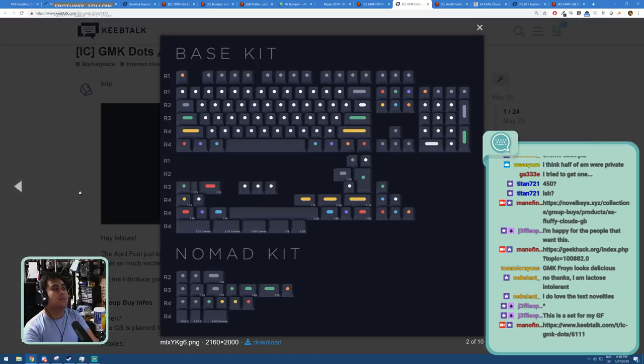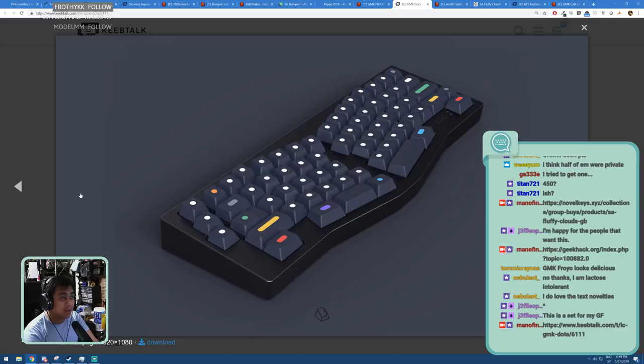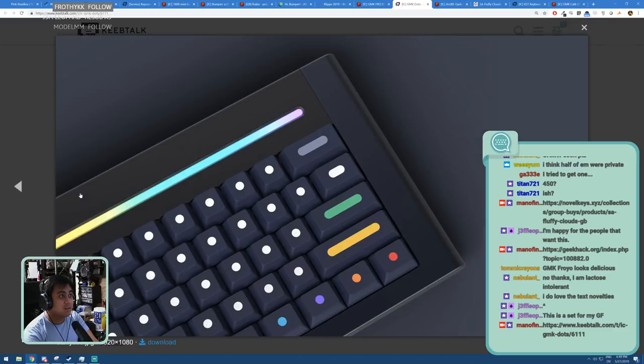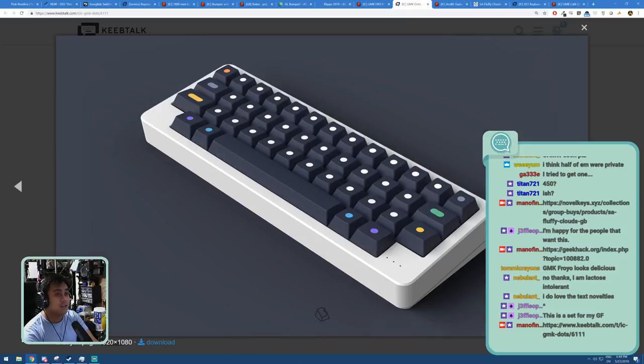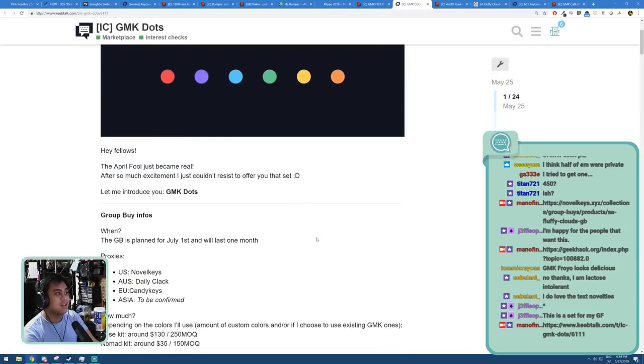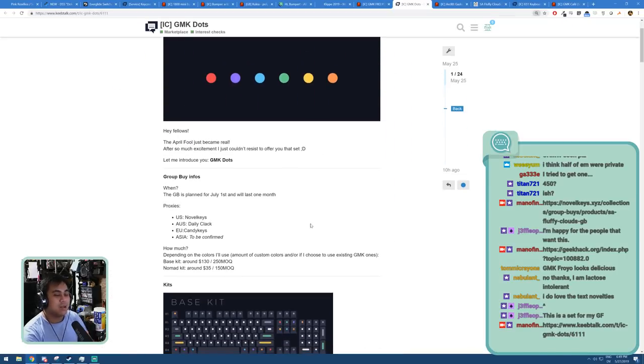The group buy is being planned to run on the 1st of July, and it's going to feature a lot of dots. Like dots? Then dots. It's got a lot of dots. Heck, you even got sculpted dots. I like the idea of the dots stretching on the modifier keys. So, it's going to be running at Novelkeys. What do you guys think about the set?